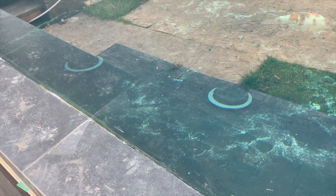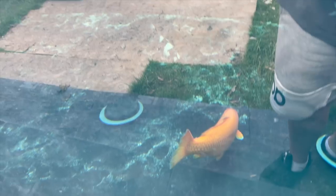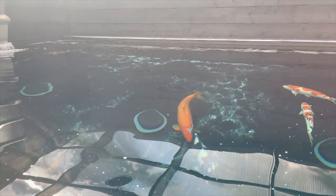Like I said, that dust is from the backy media, so that'll all clear up once we start putting more fish in. I think they know there's something about to happen. But anyway, let's crack on moving some fish. Right, we're on.